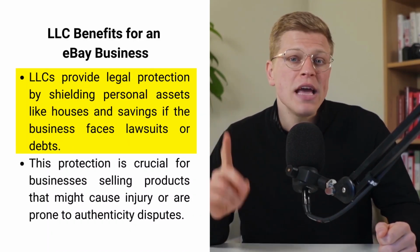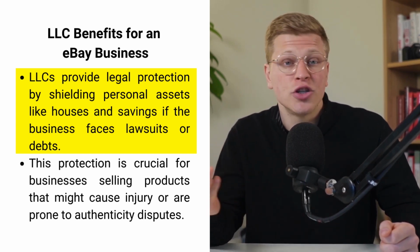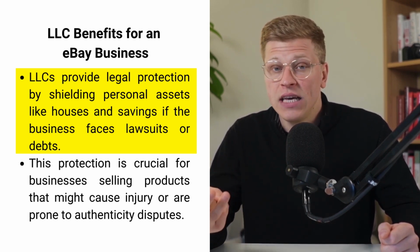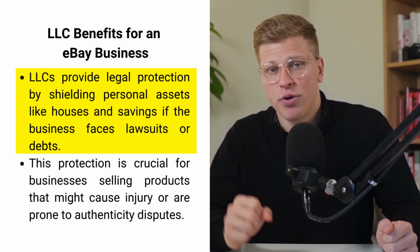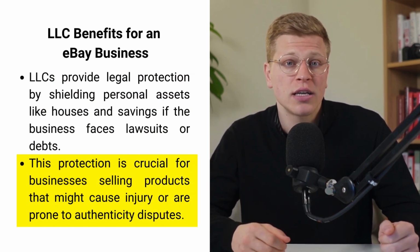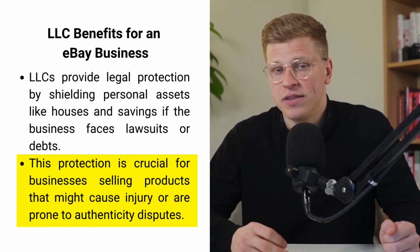LLC benefits for an eBay business. One of the main benefits of an LLC for eBay sellers is the legal protection it offers. If your eBay business is ever sued or incurs debt, your personal assets such as your house, car, and savings are typically protected. This means that creditors can only go after the business's assets, not your personal ones. This is especially important for eBay businesses that sell products which might carry risk of personal injury or are prone to customer disputes about product authenticity.